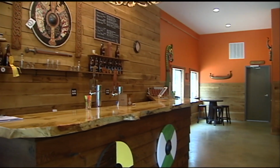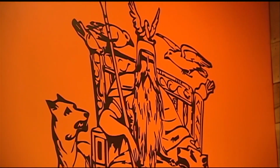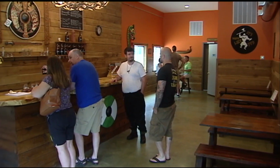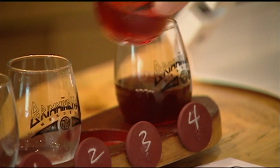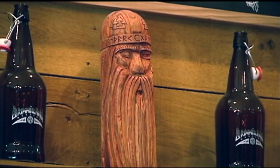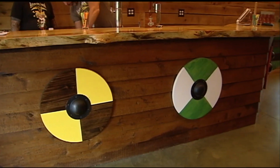Wanted to kind of look like an old Viking hall, but have a modern appeal to it. So that's why we chose brighter colors and lots of woodwork. And we wanted it to be kind of lively and fun inside, but still give it that old world character. The reaction has been great. People come in and they're kind of wowed by the mead hall itself. They're looking around and they look at all the carvings and the woodwork and the bar.